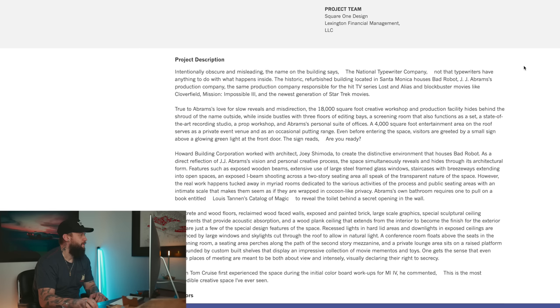Didn't think so either. Project description: intentionally obscure and misleading. The name on the building says the National Typewriter Company. Not that typewriters have anything to do with what happens inside. The historic refurbished building located in Santa Monica houses Bad Robot's J.J. Abrams production company. The same production company responsible for the hit TV series Lost, Alias, blockbuster movies like Cloverfield, Mission Impossible, Mission Impossible 3, etc., etc.